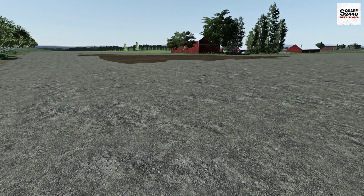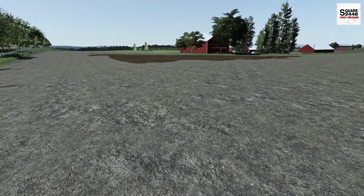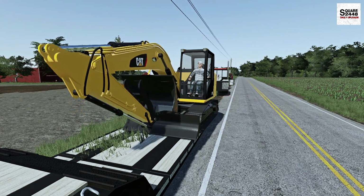I think once the foundation is in, then we're going to get going on doing all the grading, because we should be able to get some dirt from there, and then we're going to have to haul some in as well. Alright, let's hop in, let's get it fired on up here.